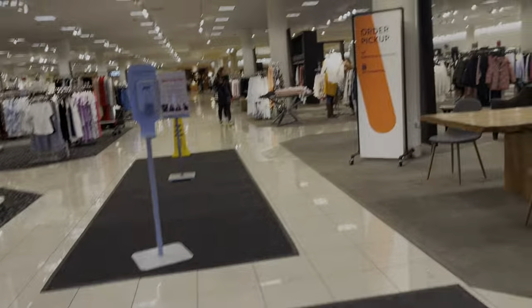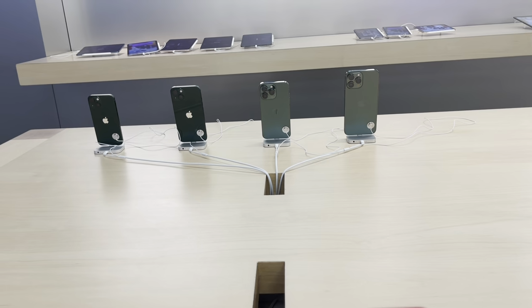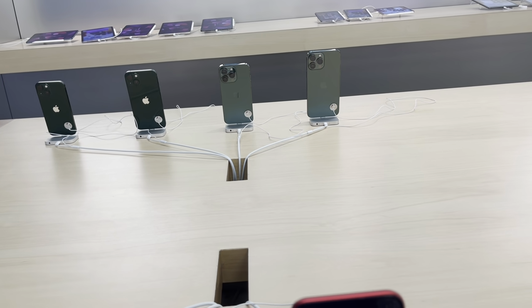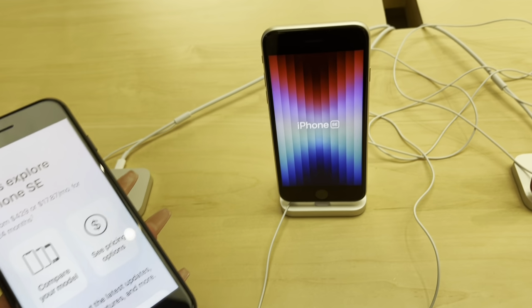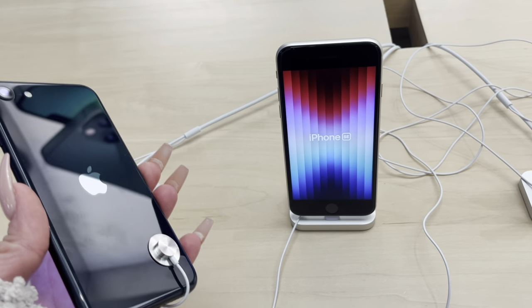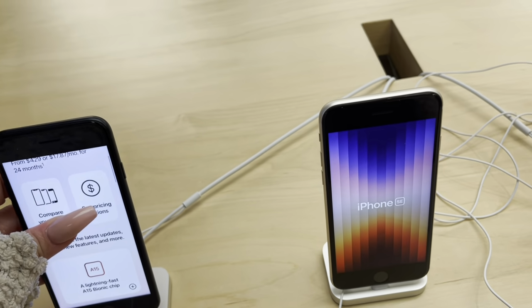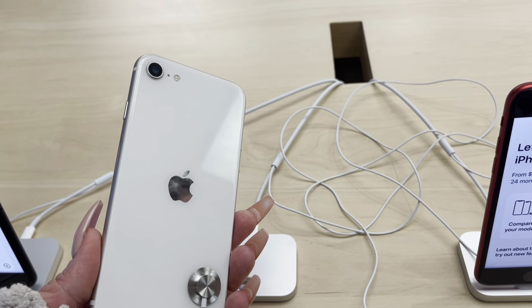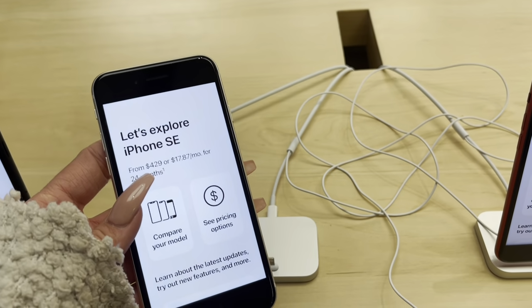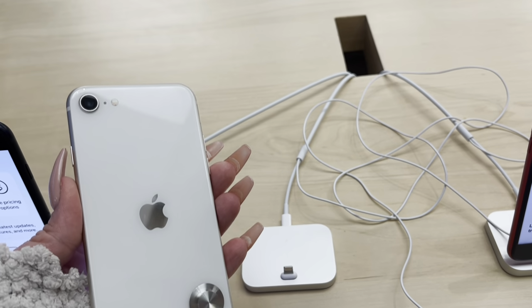So we're at the mall shopping at the Apple store, so stay tuned. Okay, we're at the Apple store. There are the 13s in green and alpine green, and here are the SEs. So there's the midnight SE, another beauty, iPhone SE third generation in starlight. Isn't it beautiful?